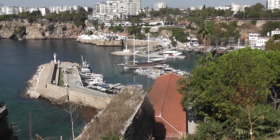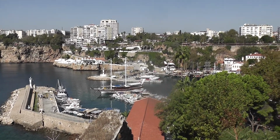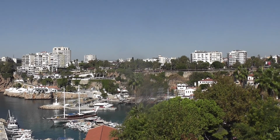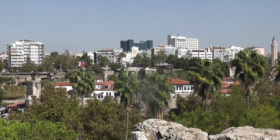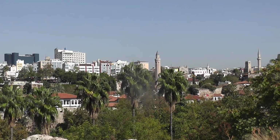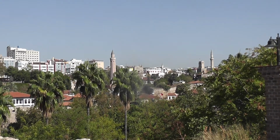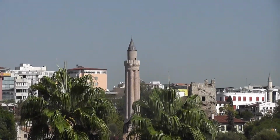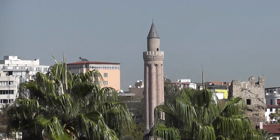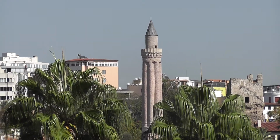You can see the remains of one of the old walls, and this is the marina. You can see the new town. The fluted minaret is very old, part of the Ottoman dynasty. It was attached to a huge mosque which has since gone, although there's a little mosque alongside it.